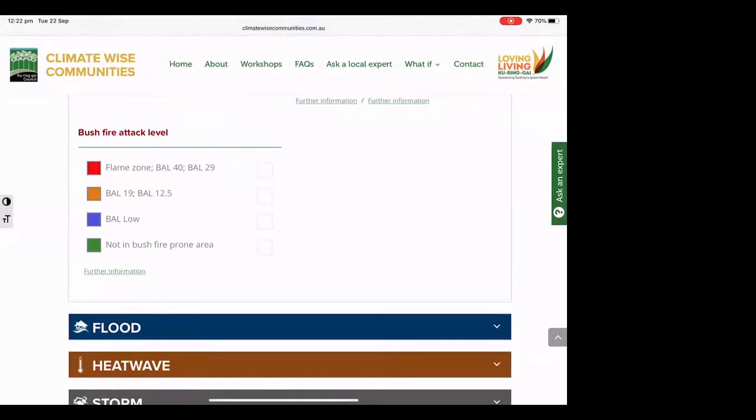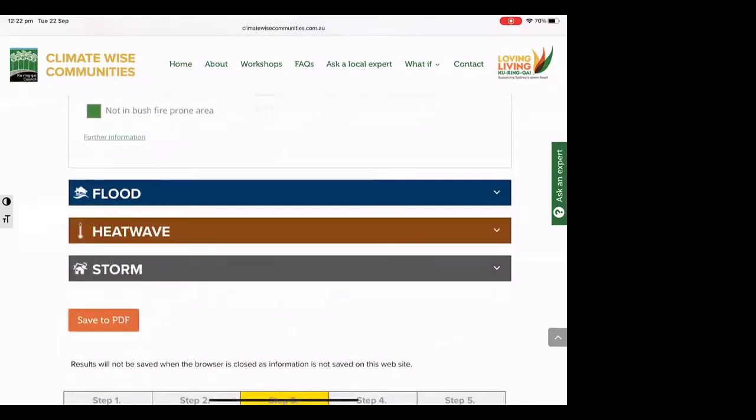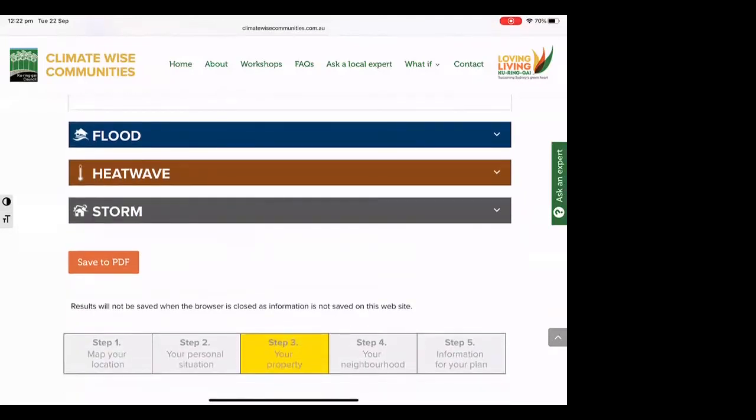One thing that Mark did mention earlier on was the bushfire attack level, or BAL. If you know your BAL or you don't know, you can always get a bushfire consultant to give you an assessment. But simply ticking this box also reaffirms what is relevant to you. So that's step 3. If you happen to have flood issues, you can do the same process for flood. But I highly recommend everyone does the same process for heat wave and storm, because everyone is affected by heat wave and storm. As mentioned before, you can save each step to a PDF and save it to your computer so you can have it for future reference.